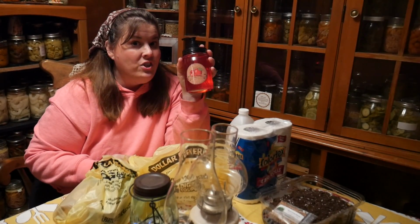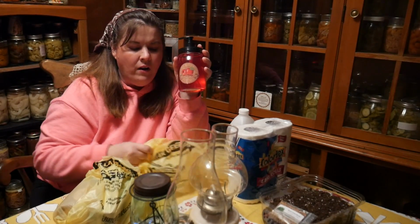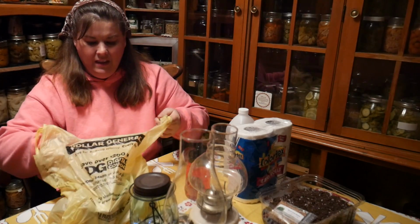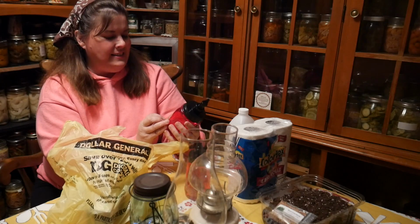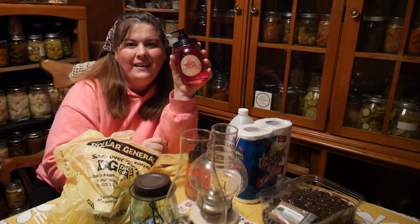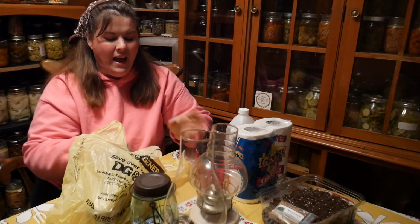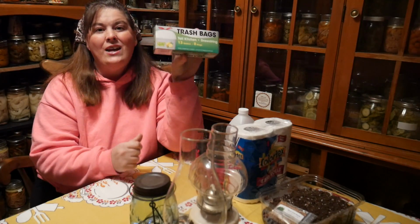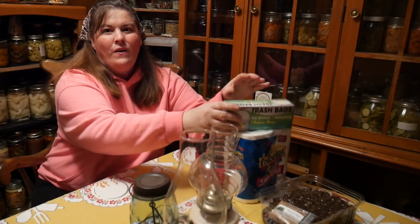So if you have a Dollar General nearby, check them out. They had all kinds of different scents. So I got this one. And I got cranberry. I got this one. So now we're at $4. And I'm always needing trash bags. So I got trash bags for it.